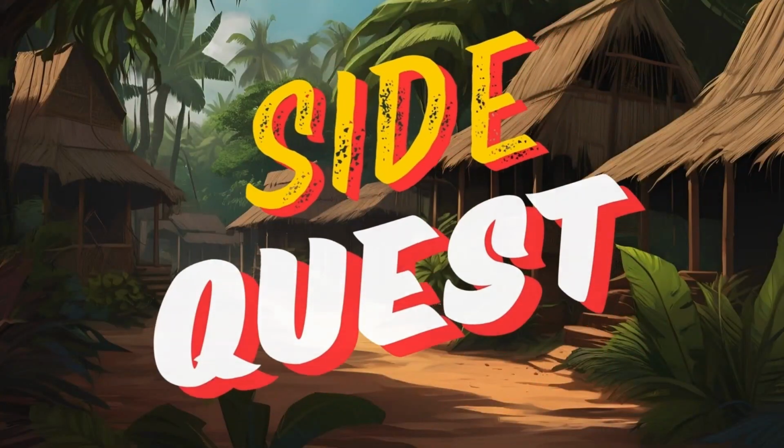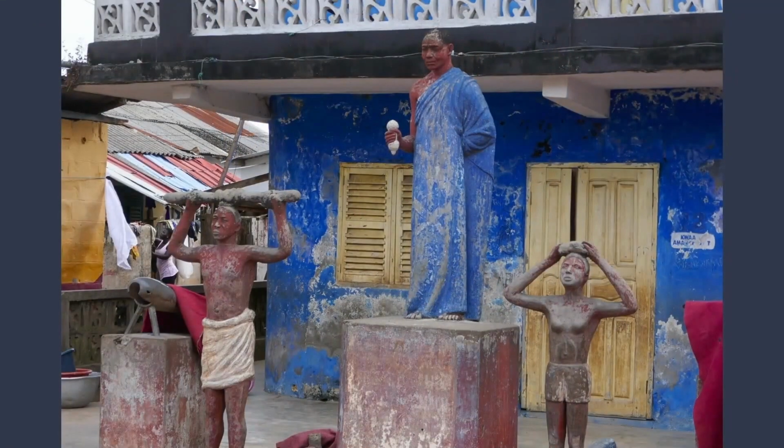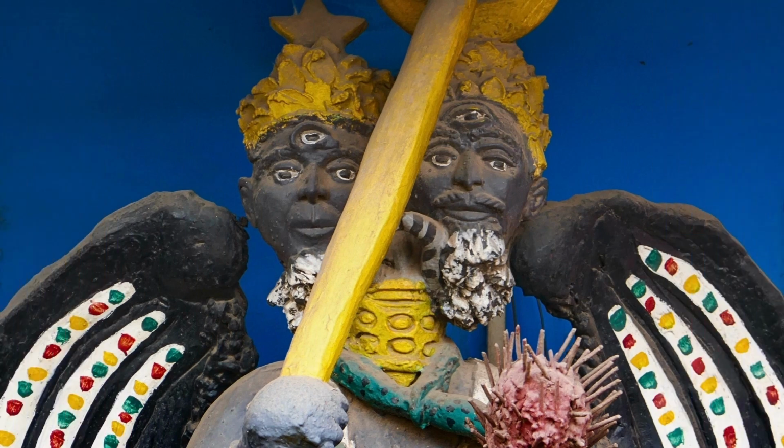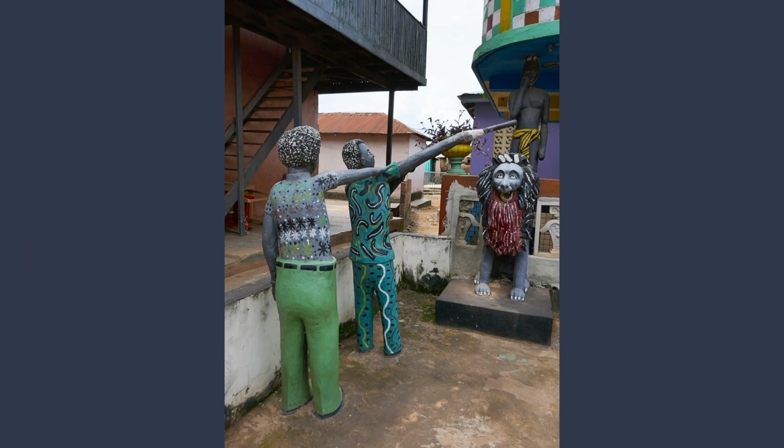Then there's the ultimate side quest in the Cape Coast area, and that is for Posaban. Posaban are structures that used to be used by the villages as the meeting point for the town militias, the Asafo companies. And today they are still meeting points and important places, the ones that are still kept up. And they are just fun. They are dotted all around the Cape Coast area.